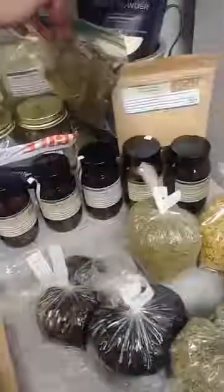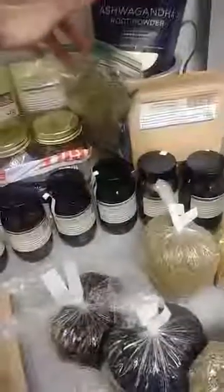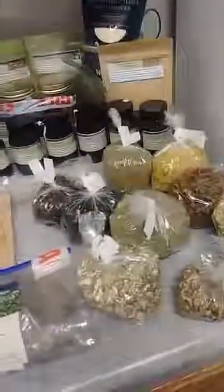Two from the Mexican market. This one is the arnica from the Mexican market. And one from the grocery store. I got some ginger from the grocery store. So there's lots of different sources and lots of places that you can see here.